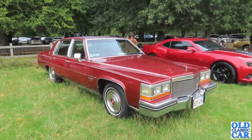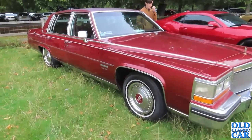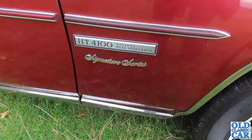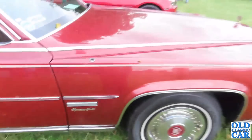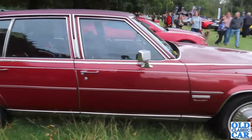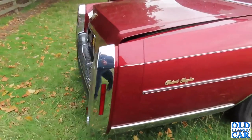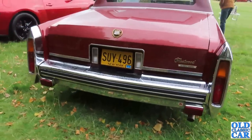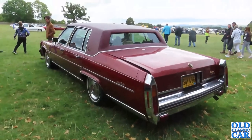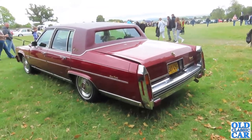Over here in American Corner, we've got this mighty Cadillac. We saw this one driving in. Let's have a quick closer look. HT4100 digital fuel injection signature series. Aerodynamics weren't really a thing this era of American car. Certainly see the link back to the sort of Cadillacs of the early 1960s, very similar shape. This was just like an evolution, really.